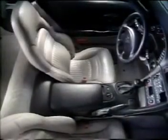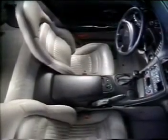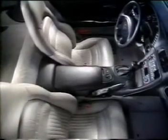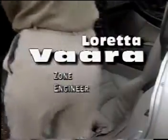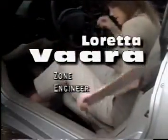Once you're in the new Corvette, you've got more head, shoulder, and leg room. And because we've widened the footwell area by 3 inches, you've got room for a dead pedal. We've really added a lot of room in the C5 that a passenger of any size will appreciate.